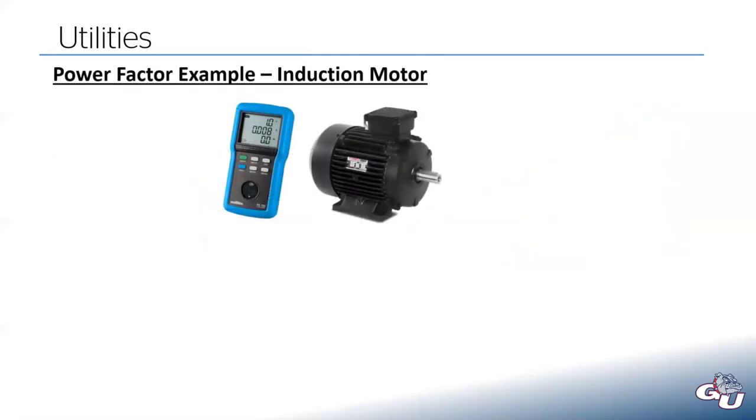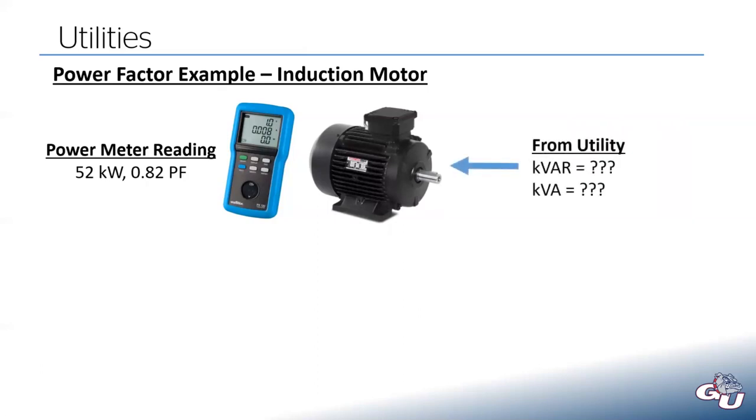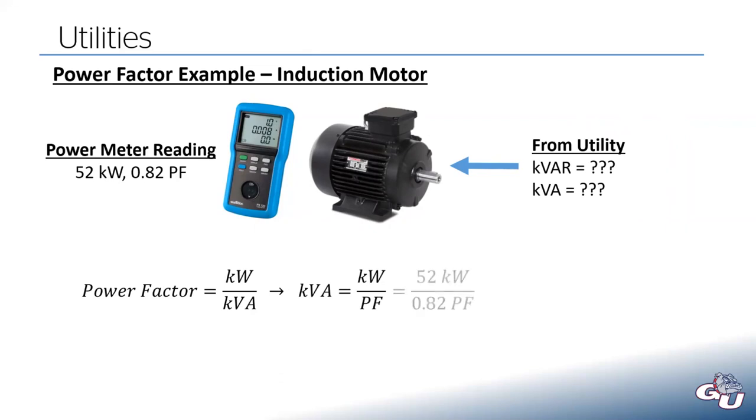Quick example, let's say you have an induction motor and you stick your power meter on it and it tells you this thing is drawing 52 kilowatts at a 0.82 power factor, and you are curious, what does a utility need to provide in kVA and kVAR? So the power factor is kW over kVA. We can rearrange that to say kVA is equal to kW over our power factor, which we know both of those terms.